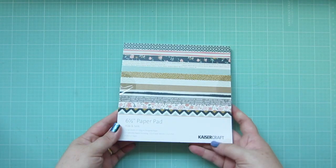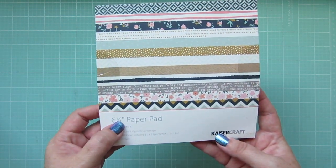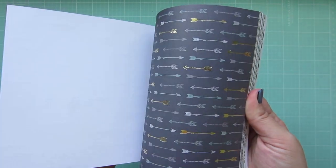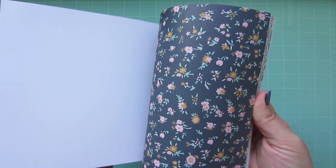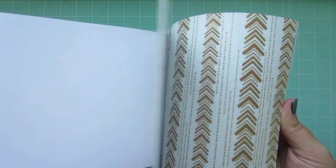And then the last one I got was from Craft. This is the Hide and Seek. This one is actually 6.5 by 6.5, so it's just slightly larger. And this one also has some fall shades to it, but it's also got that dusty aqua and dusty pink and some golden tones. Just thought it was really different. Could almost extend into winter for some of these patterns.